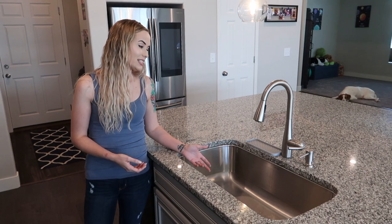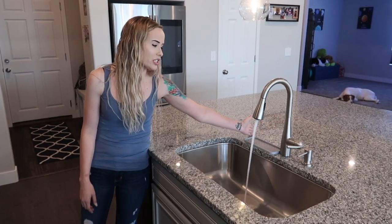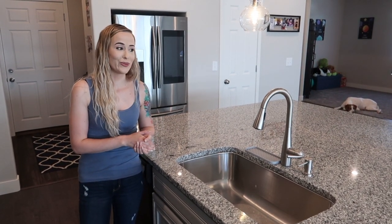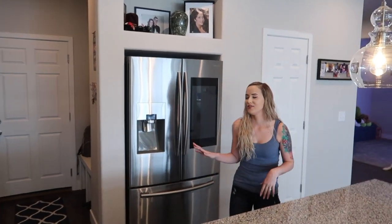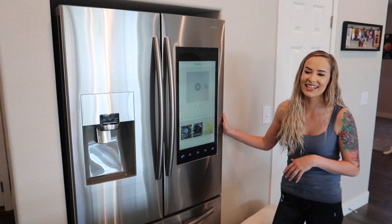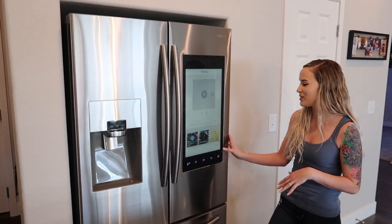Cool thing about this is that we've always had a split sink, so I'm really excited about the farm sink. We also have motion detector faucets. I really love to cook, so that's a really cool feature for me. Michael's must have in the kitchen: when we wanted to buy a fridge, he was like, we could buy a package through Oakwood, and he was like, no, I want the Samsung. So it was a must have for him.